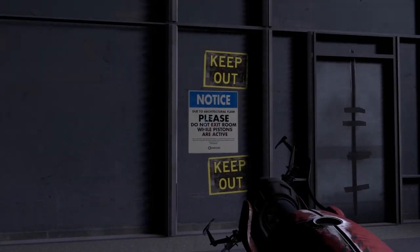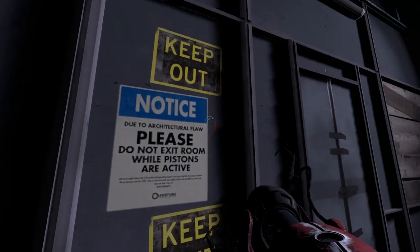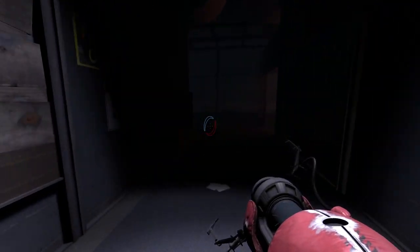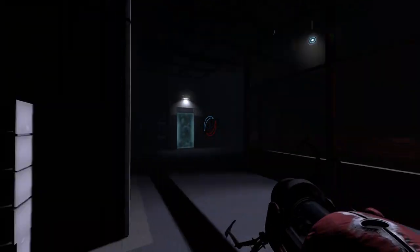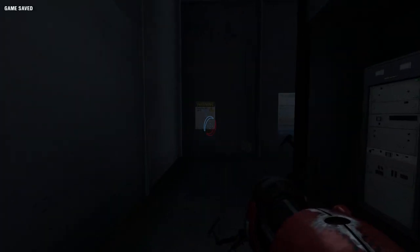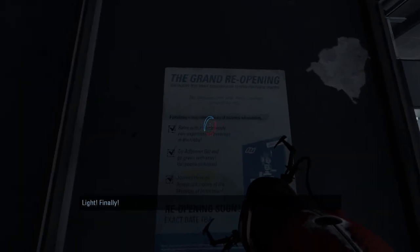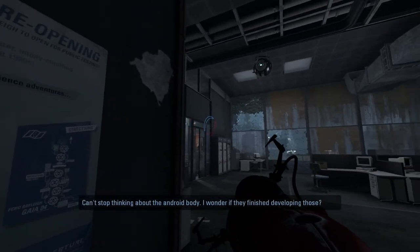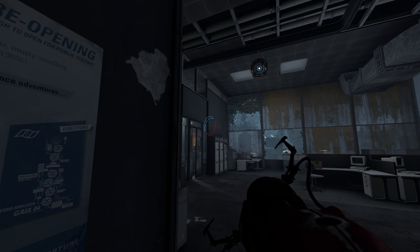There she is. This is my stop. Light! Finally! Can't stop thinking about the android body. I wonder if they finished developing those. Could ask Alexa, couldn't we?